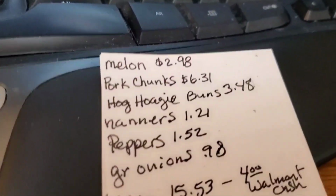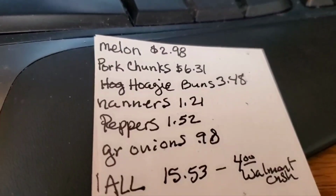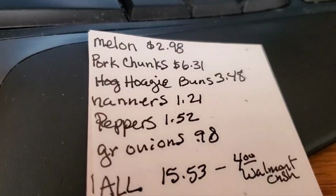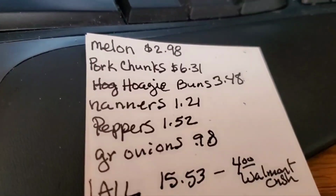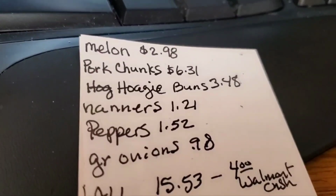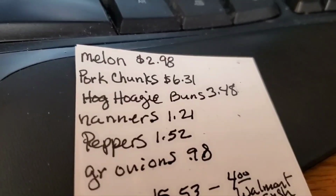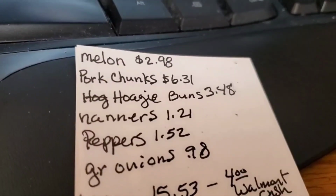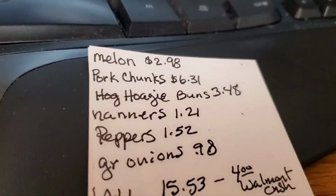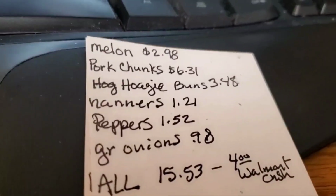All right, here's what I spent, and I'm going to go item by item, and then I'll give you the total with the tip and the bag fee, because in Washington State, we have to pay for our bags. Okay, so it's all chicken scratch. That's why I'm reading it. The cantaloupe was $2.98. The pork chunks for the sweet and sour pork dinner, $6.31. The hoagie buns were $3.48, and there were 6 in them. Bananas, I got 5 of them for $1.21. The jalapeno peppers were $1.52. And then my green onions were 98 cents.